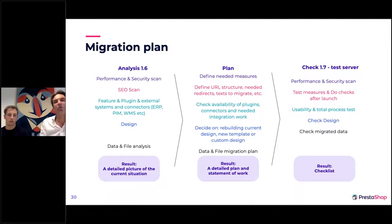You test whether the URLs are the same. You test whether all the 301 redirects are good. You test the usability. You let your own people work with the backend for a moment before it's live. Maybe you have some friends that don't know about your shop, and you use them as friendly users and see whether they like the design. And very important, check whether the data is all there.